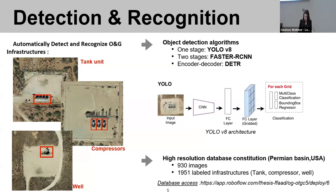These algorithms are mainly used in supervised training, which implies the conception and use of a dedicated database for the process. So we had to constitute a database of multiple images, approximately 1,000. The images are high resolution, as you can see on the screen. We had to manually annotate every infrastructure so that the algorithm could learn how to recognize them and what type of infrastructure it is. The database is available online with a link just over here, and freely accessible, of course.